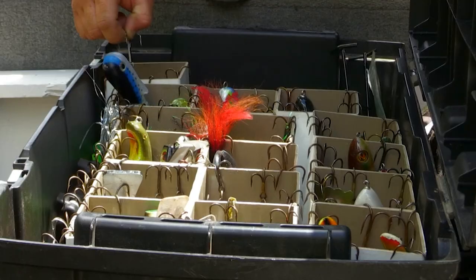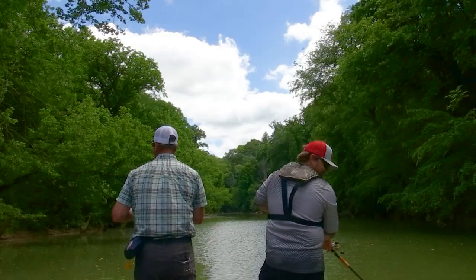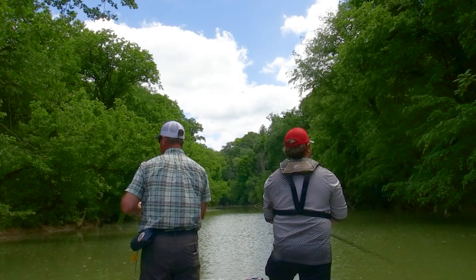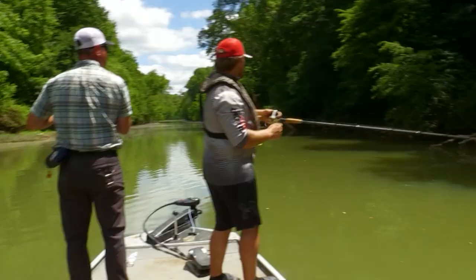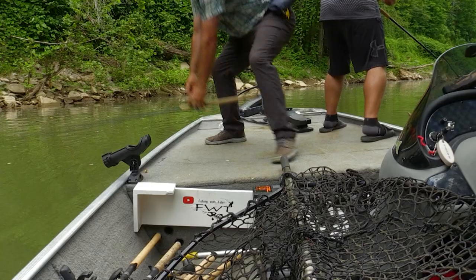Now what's that called? That's just an old bulldog. Soft plastic bulldog. Bulldog, okay. Fish. Got a fish on, right on there. Bait change and a fish on. Ooh, he's putting up a good fight.